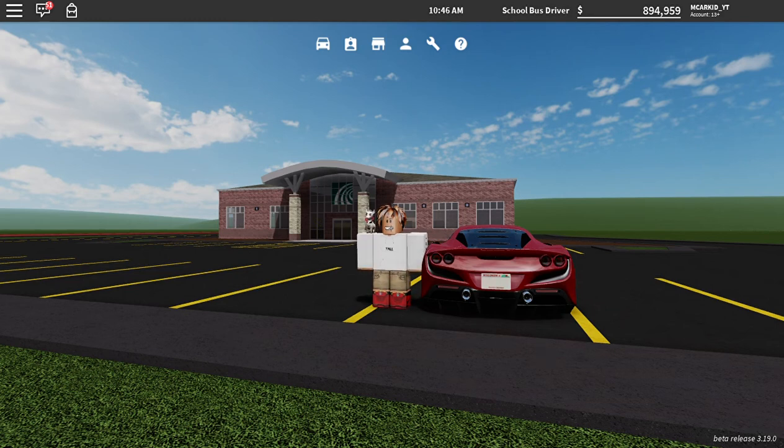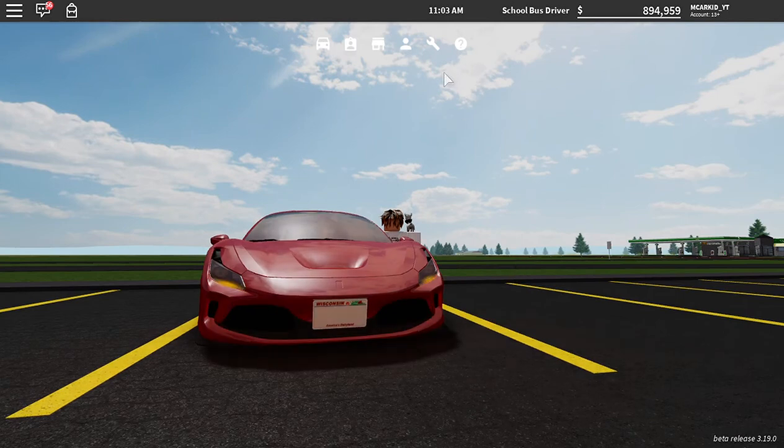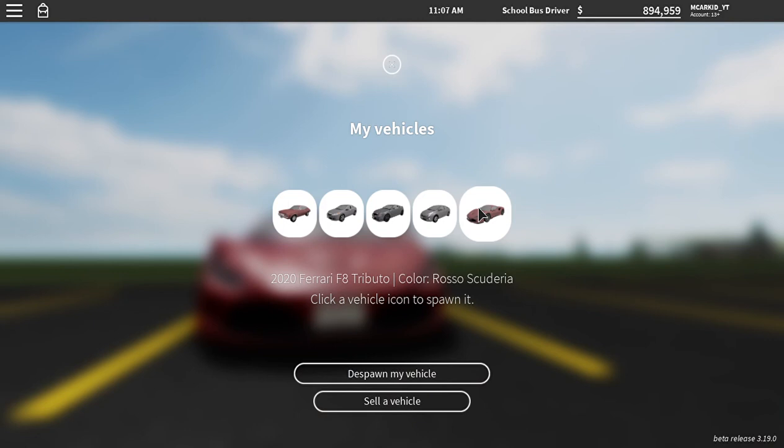You're watching MC Car Kid, and today we're in Greenville, and Milk just released a new update that added 5 new cars, and these cars are so nice. So right in front of me I have the 2020 Ferrari F8 Scuderia. No, the 2020 Ferrari F8 Tributo. Now I'm going to go through all 5 of the cars. This thing is in Rosso Scuderia.